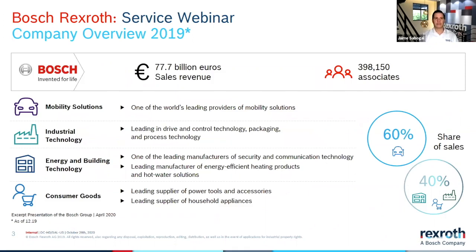As you may have gathered from the previous slide, we as Rex Roth are part of the Bosch Group, which is a massive organization of roughly 400,000 associates. And what most people don't realize is that since 1964, Bosch's majority shareholder has been the Robert Bosch Foundation, making Bosch one of the largest global not-for-profit organizations.